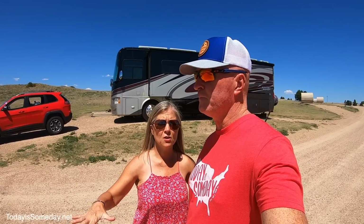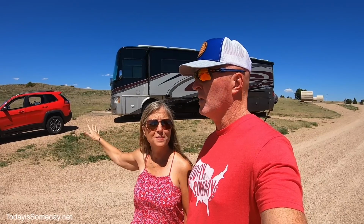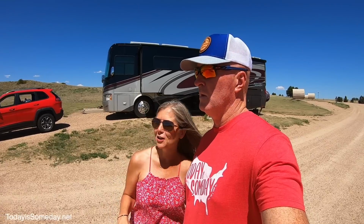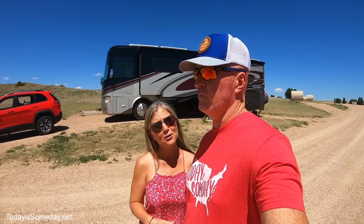This side is electric only. There's another loop that is no hookups at all. Primitive. So for the extra money, I figured since the temps were going to be warm, we chose the electric. Instead of saving $1 this time, we chose to stay cool and to keep our little gizmo cool.